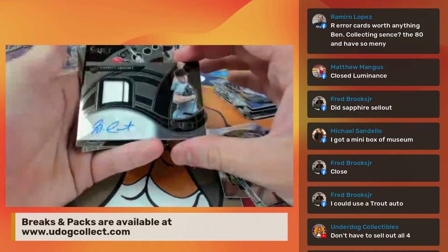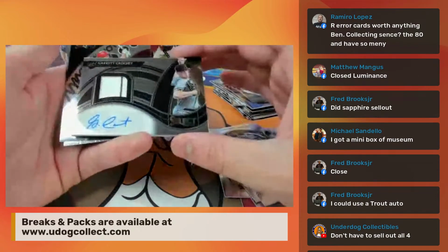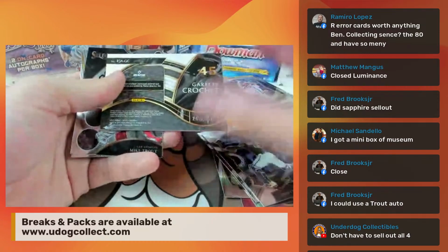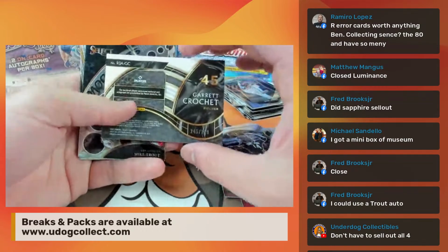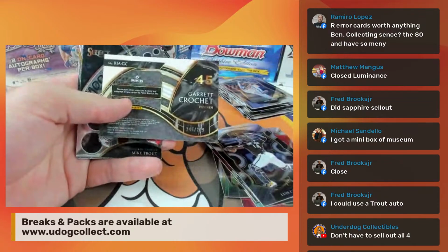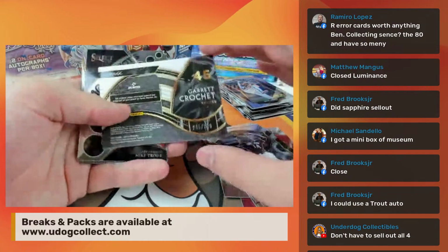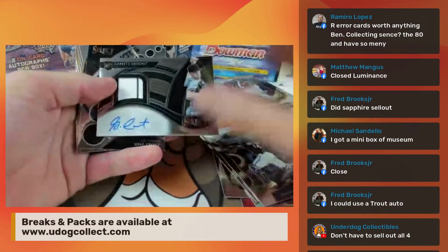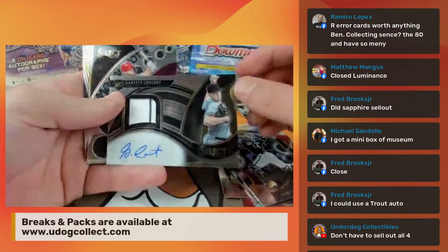It's our memorabilia auto. Garrett Crochet of the White Sox. Crochet. Sorry about that. Former volunteer. I guess I should know that name, shouldn't I? As a university student here. Garrett Crochet. Sorry about that. Out of $2.99. $2.99 for Garrett Crochet. That is a sweet patch auto. Going to the White Sox in the AL Central, that's Matt Clark. Congrats on that, Matthew.